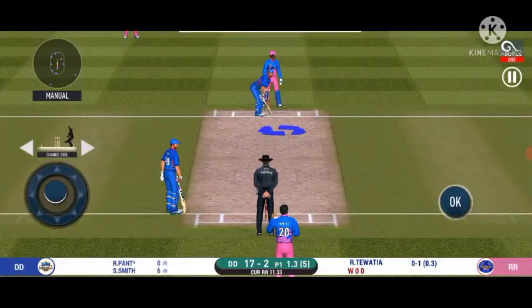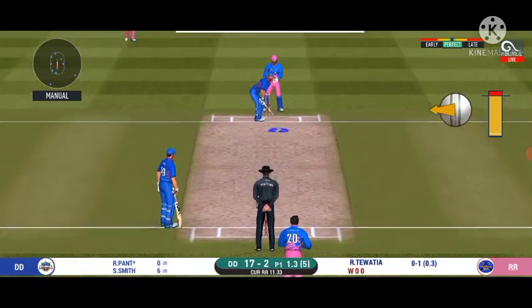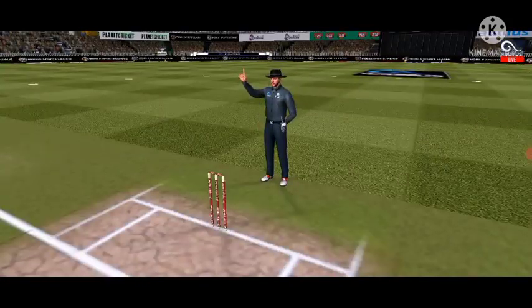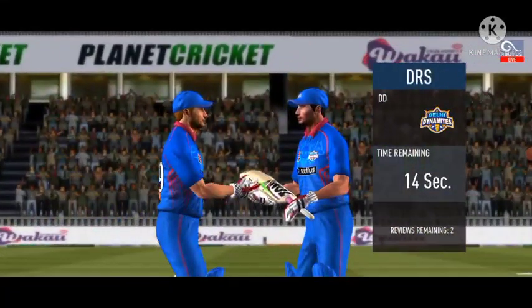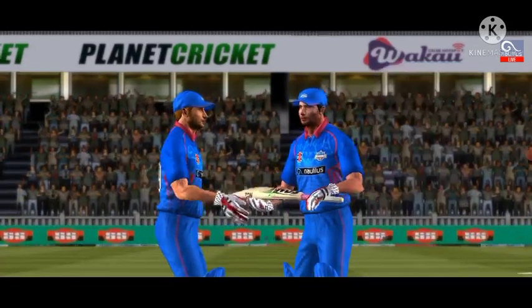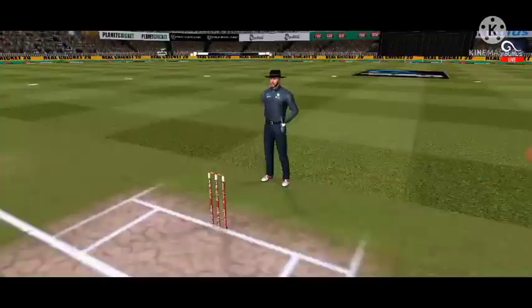That's got to be out and given. Oh, that's close. It's a huge appeal. That is a very good shout, and they're going to review it. Right, checking for a no ball. Fair delivery, no problem.